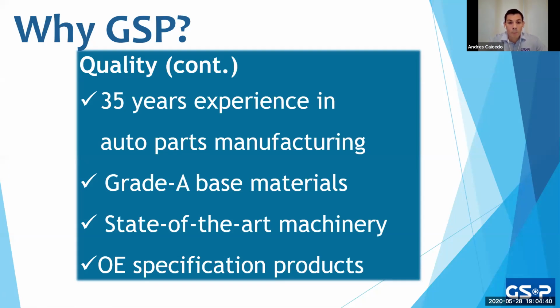Our state-of-the-art machinery, the ones that we buy all the time to replace the older ones, the brand new factory that we built, we have the brand new machinery on it. And machinery like the ABS machine that we talked about, which was a process that we used to outsource, but now we do it in-house. And again, our OE spec products.